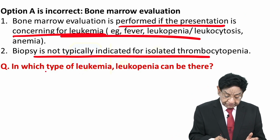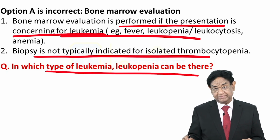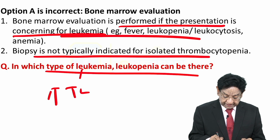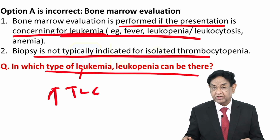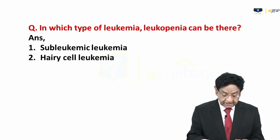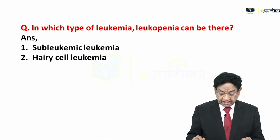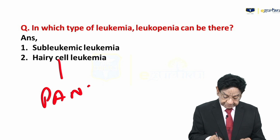Now I have a question for you. In which type of leukemia can leukopenia happen? Normally in leukemia, the TLC count is usually very, very high. But the question is, in which type of leukemia the TLC count may be reduced? The answer is subleukemic leukemia and hairy cell leukemia. In these two, the TLC count is reduced. In fact, there can be pancytopenia.